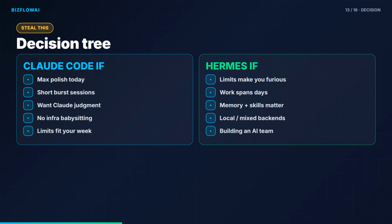Choose Hermes when limits make you furious. Work spans days, memory and skills matter. You want local or mixed backends. You are building a personal AI team, or you need Windows and Linux reality, not a single cloud-happy path. Choose both when you can afford Claude as a specialist consult and Hermes as the always on OS. That is a power user move, not a cop-out.